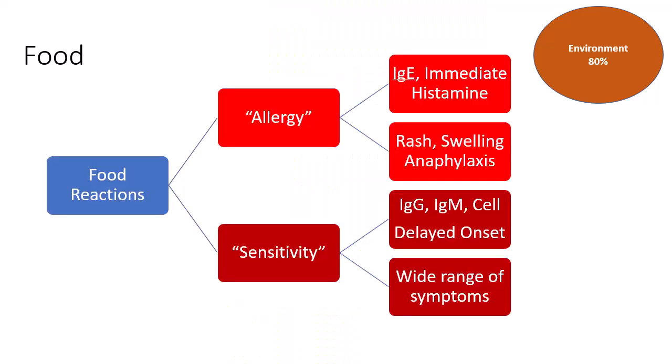Food reactions by the immune system are classified either as allergies or as sensitivities. And the difference is that a different part of the immune system is reacting to the foods. In the case of a food allergy, part of the immune system that creates a type of antibody called an IgE antibody identifies the food as foreign and then reacts with white cells that release histamine, and this creates the symptoms that are typical of an allergy: rashes, swelling, and in extreme cases, anaphylaxis.